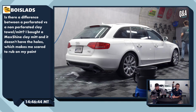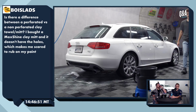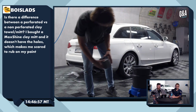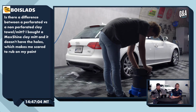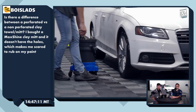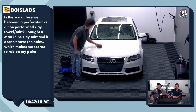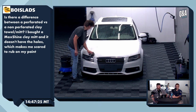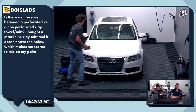Is there a difference between a perforated versus a non-perforated clay towel or mitt? I bought a Max Shine clay mitt. It doesn't have the holes, which makes me scared to use it on my paint. So back in the day, non-perforated clay mitts and towels used to be really popular. This would have been the Nanoskin products, things like that. The non-perforated stuff was fine, but it would get clogged up really fast. You'd pull out contamination, and that contamination wouldn't really be able to go anywhere. That was the big problem: a lot of that stuff would sit on the surface of your clay, and you would continue to essentially scrub it into your paint, and you don't want that, right? That's not ideal. So the perforations not only allow a rinse hole, essentially, but it's kind of like a porthole.